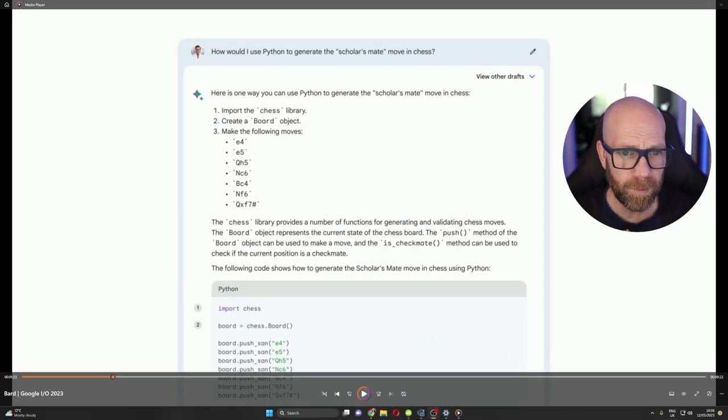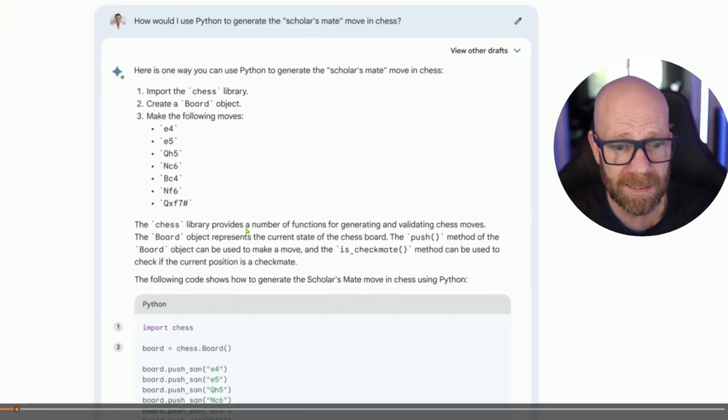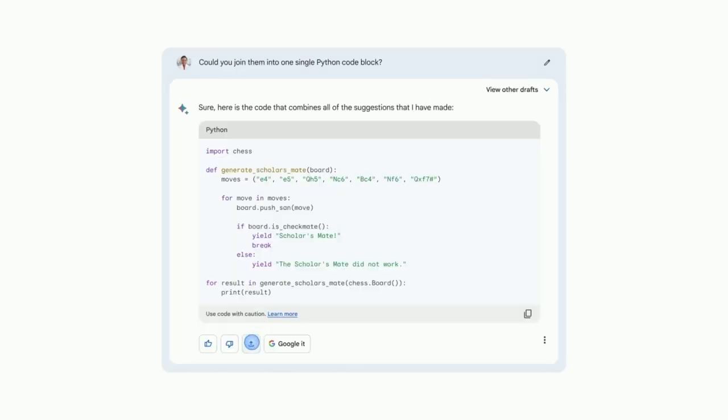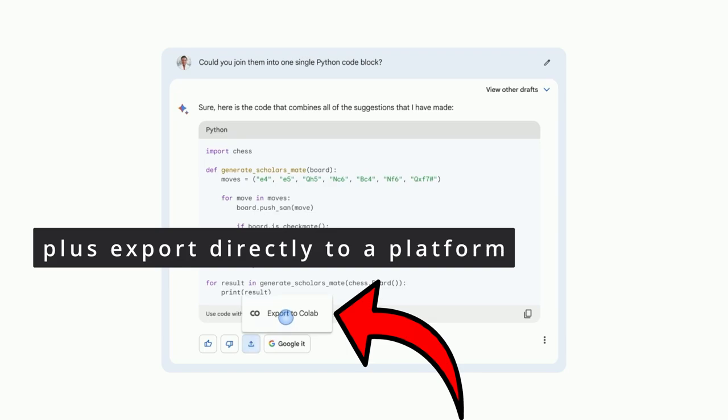So in this example, they've used it specifically for a move in chess to be generated in Python, and it expresses that move. How would I use Python to generate the scholar's mate move in chess? I'm not a nerd. I don't know what that is. And then it basically breaks it all down here. And not only that, it then formats the code in a nice, neat way so that it explains what each bit of the code means.